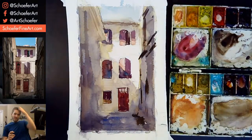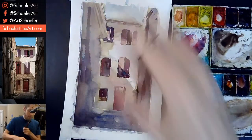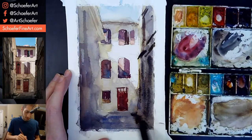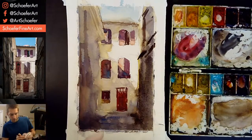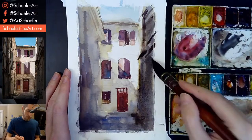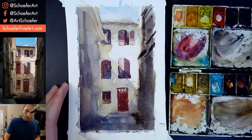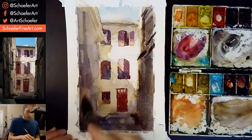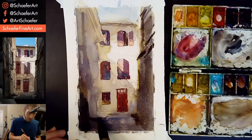But adding these other darks, I think I need to just, let's keep this soft too, actually. A lot of this stuff I'm doing, keep it soft, and actually I want to go darker with this, especially down here. We'll go darker still on top of that once it dries. I feel like I need thicker paint here. There we go.